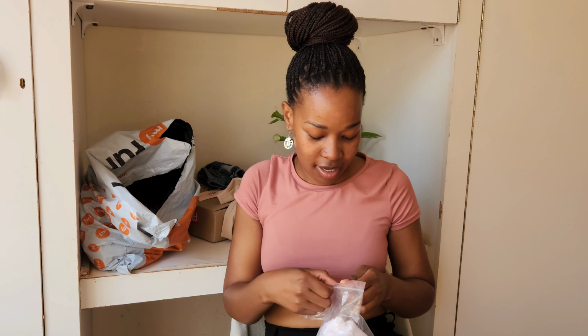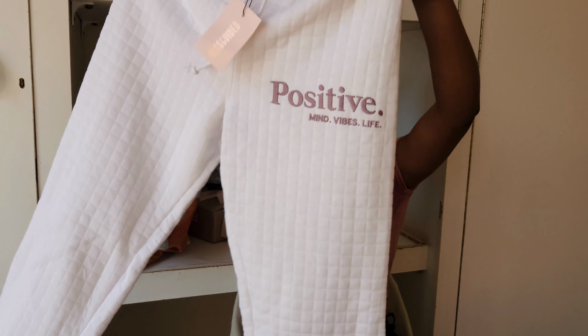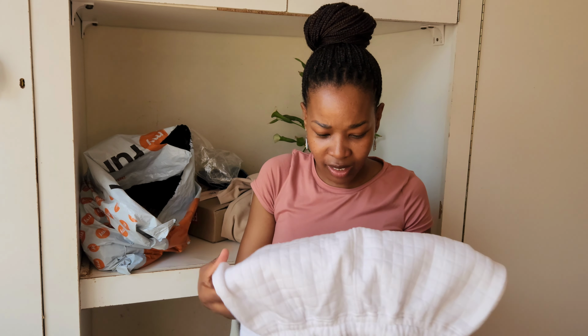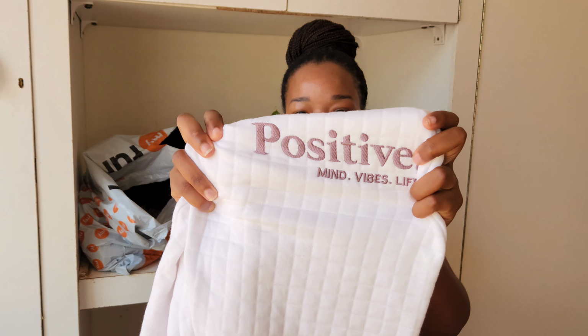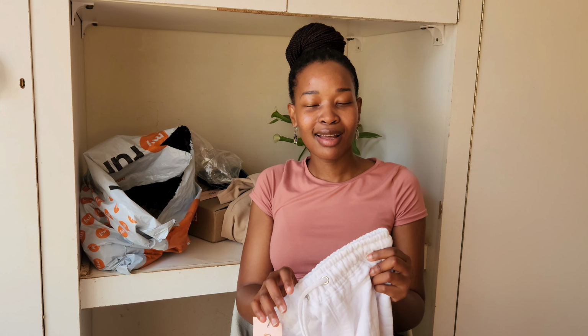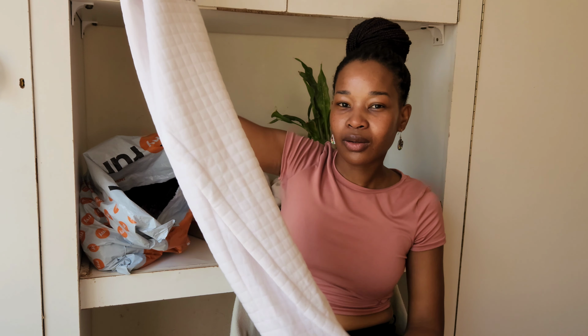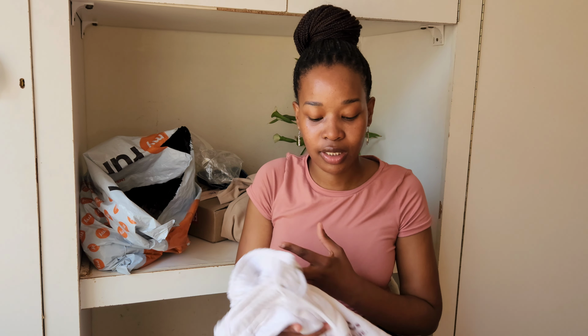And then I got these track pants. This waist looks small. This is a UK 10. Okay, these ones also, I like them. They feel good. They really feel like great quality. They are stretchy. They got some graphic here. It says positive mind vibes live. Yeah, that's what's up. But they are cuffed here. You know what? I also intended it to be quite loose. Oversized vibes. I don't know why I bought a UK 10.